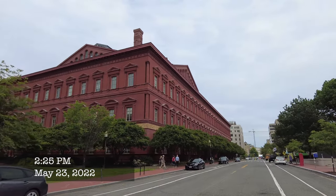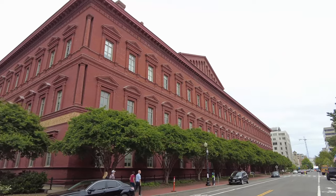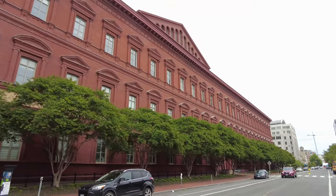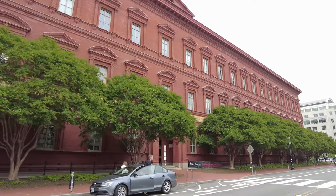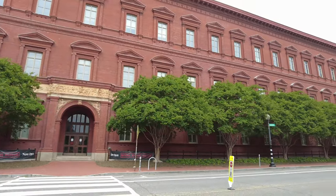And this is the Building Museum. Absolutely gorgeous building on the inside. This is where they handled all the Civil War pensions. All the veterans' pensions were handled out of this building. Today, it's a museum of architecture. It's a private museum, so you got to pay money to go in. It's only 10 bucks, but it's kind of cool, especially if you like architecture. It's got a really neat gift store, lots of unique stuff.